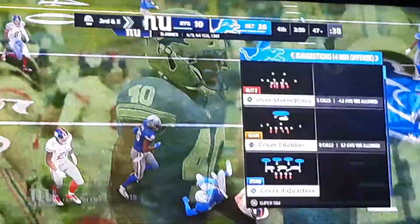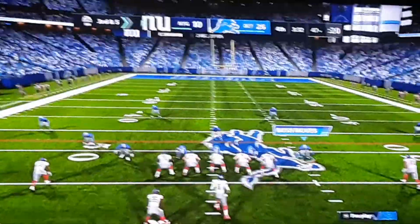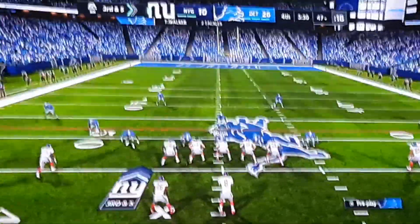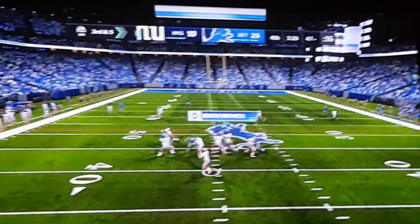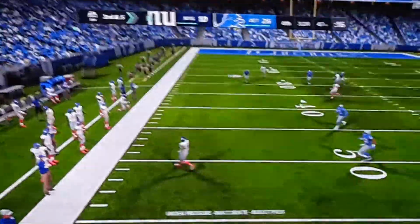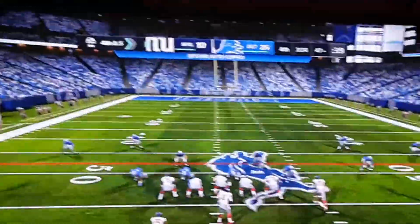And that will be a 3rd and 5 for the Giants. And if they do not make this a 1st down, they will have to punt, and Detroit will claim possession of the football. And 6 for 12, 64 yards, and 1 INT.